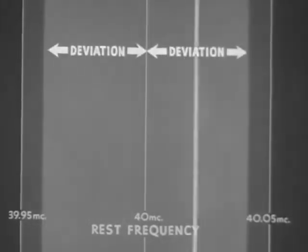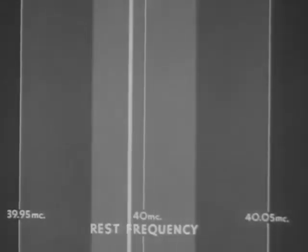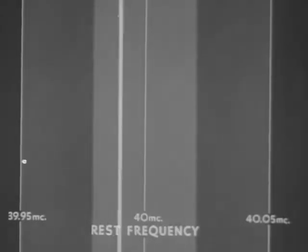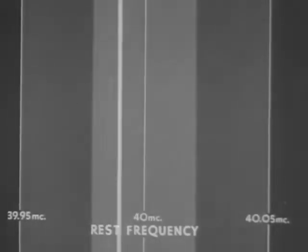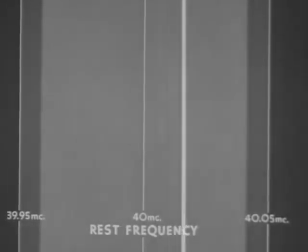See it? We've got the same rate of change across rest frequency, but the distance of the swing to either side of the rest frequency becomes greater. The distance is called deviation. So the frequency of a note or sound determines how many times the swing takes place, and the loudness determines the amount of swing, or deviation.